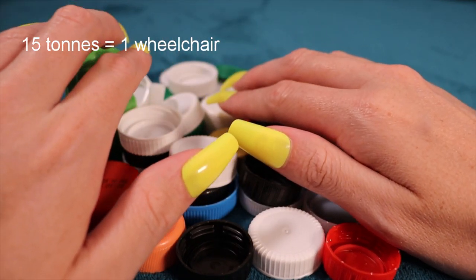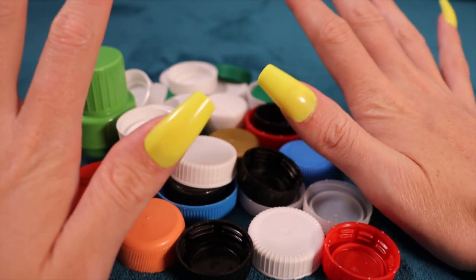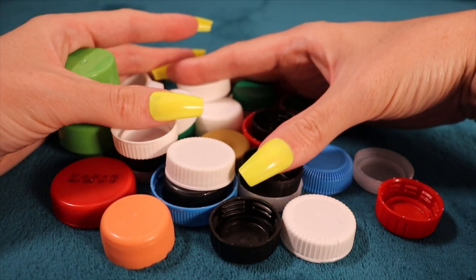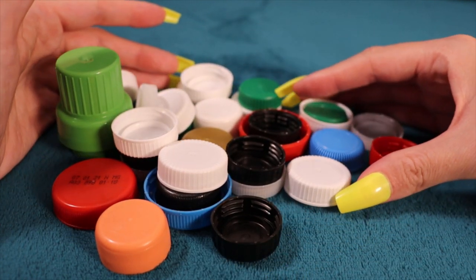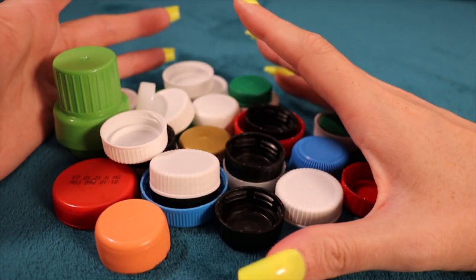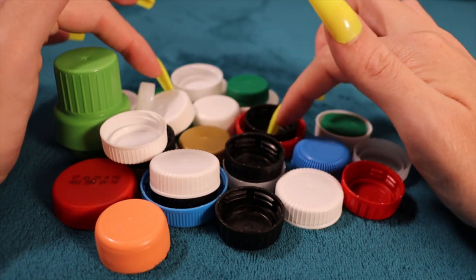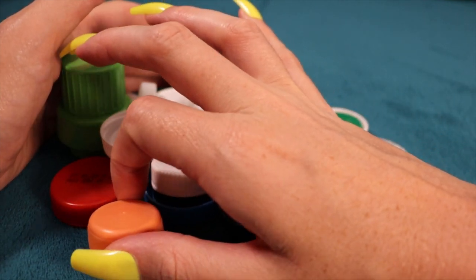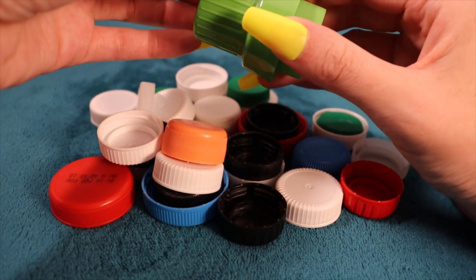I don't know the exact details, but I'm pretty sure buying a wheelchair for someone who needs a wheelchair can only be a good thing. So my father-in-law enjoys doing this and making the drops, so he likes to tell me about this organization or association, and I started getting everybody in the house to collect the bottle tops, and since then I have been giving my bottle tops to my father-in-law, and he has been donating them to this association.